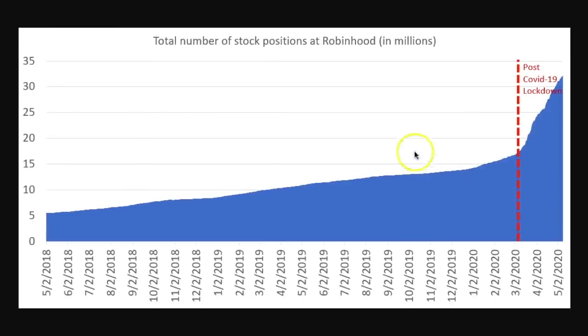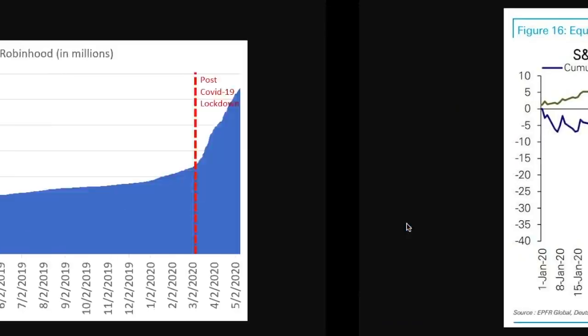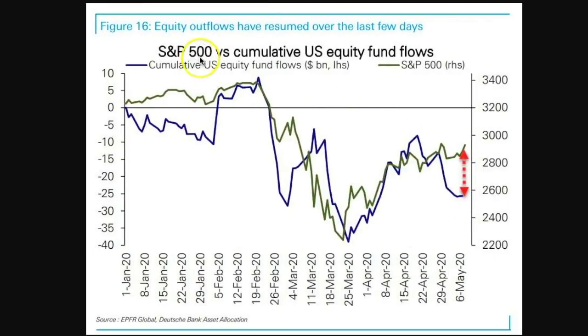And here's a look at Robinhood data, and you could see this is the number of stock positions held in Robinhood, and you could see that ever since the virus, they've been buying the dip. So right now, retail is on the right side of the trade, while institutions look like they're on the wrong side. Why is that interesting? Who's right? Well, we don't know yet, but we could follow the money.